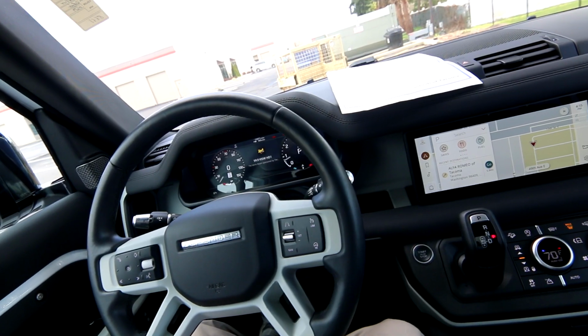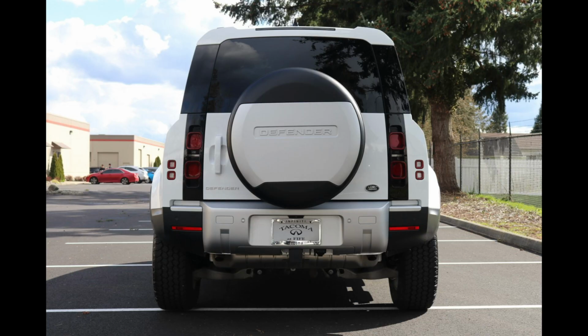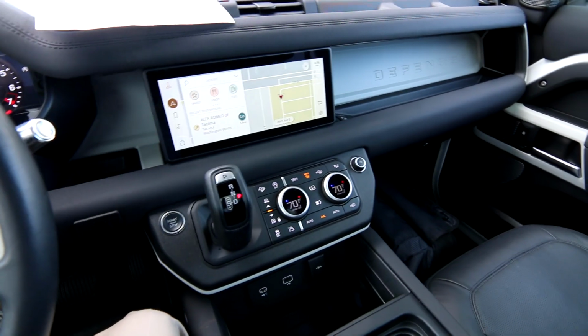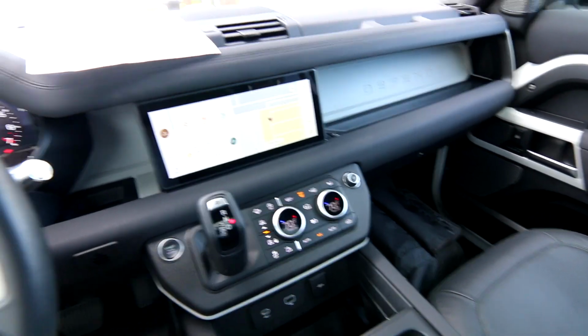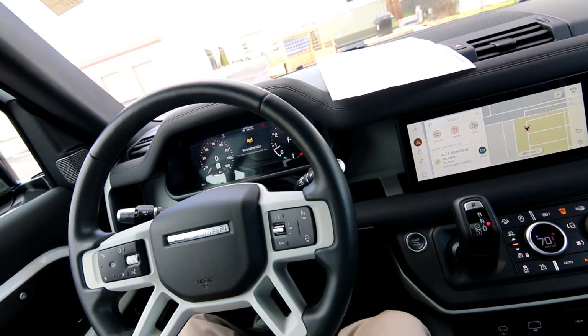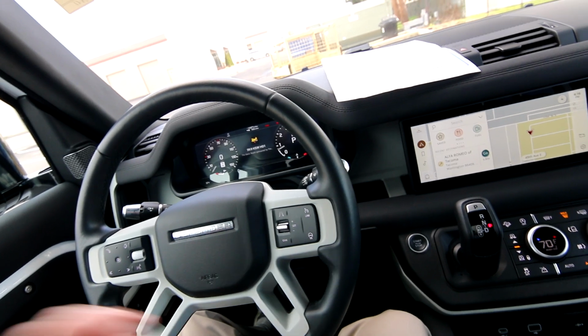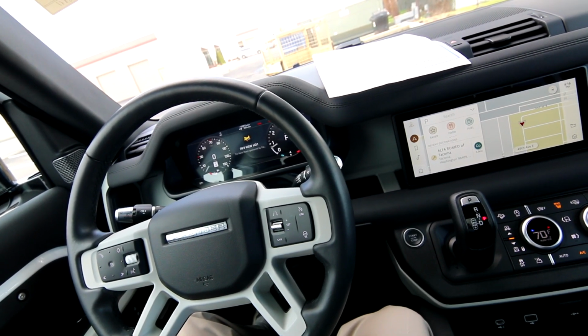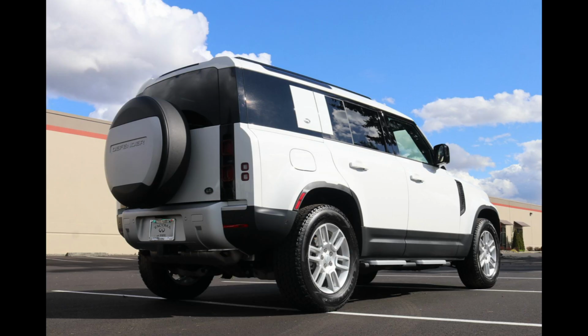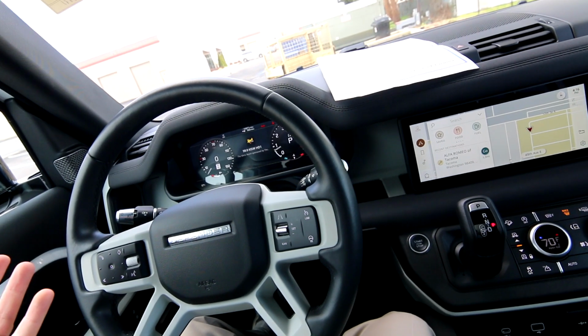The exterior styling does have design cues from the original Defender, but I can tell you it's a lot more refined, a lot more luxurious than the previous models, but not quite so as much as a regular Range Rover. For instance, we have a beautiful Range Rover Autobiography right at the time of making this video. That is a super luxury vehicle. Even though that has amazing off-road prowess itself, that thing is so pretty. I wouldn't want to take it off-roading, where this is a little bit more utilitarian.